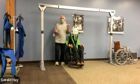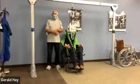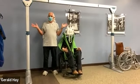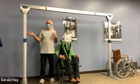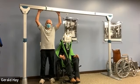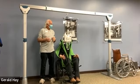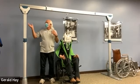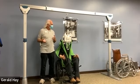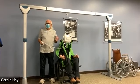This is an overhead lift. They have different types. This is actually a portable one, so it's freestanding. It can go into a room and be used. It can also be moved if you wanted to. There are ceiling lifts with the same idea that actually attach to the ceiling. Those are permanent. So there's different availability. This particular one is made so that it can be easily taken apart and moved to a different location.